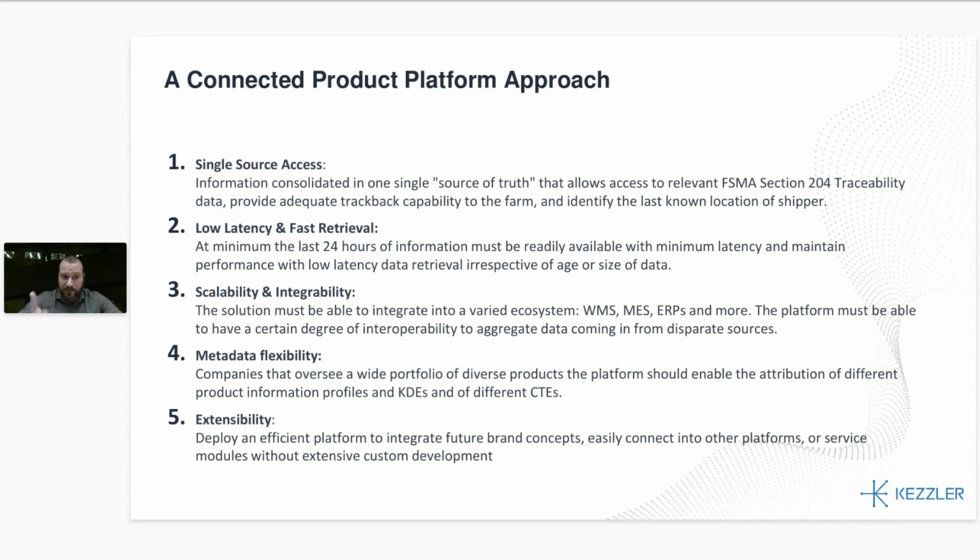Nowadays, if you were to do a traceability request, very likely you may need to go into perhaps every single MES that you have at different plants, or every single instance you may have at different growers.